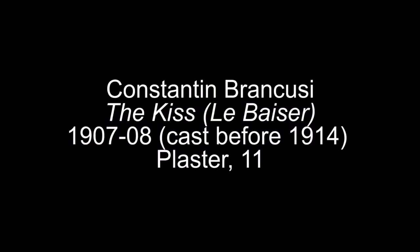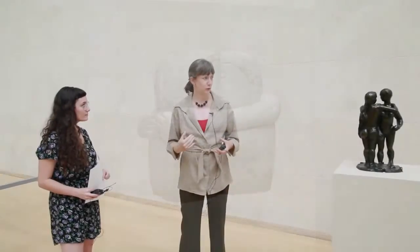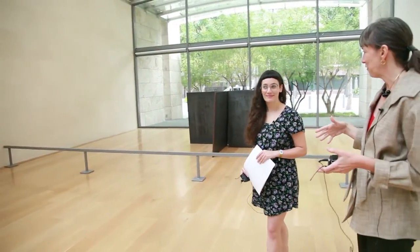For example, the Matisse here or the Brancusi on the other side of the gallery, you have the human body being used almost as a module and turned like components, and in this case 2 female figures facing 2 different directions. Or in the case of the Brancusi, this perfect geometric block being almost divided in half by this embracing couple.